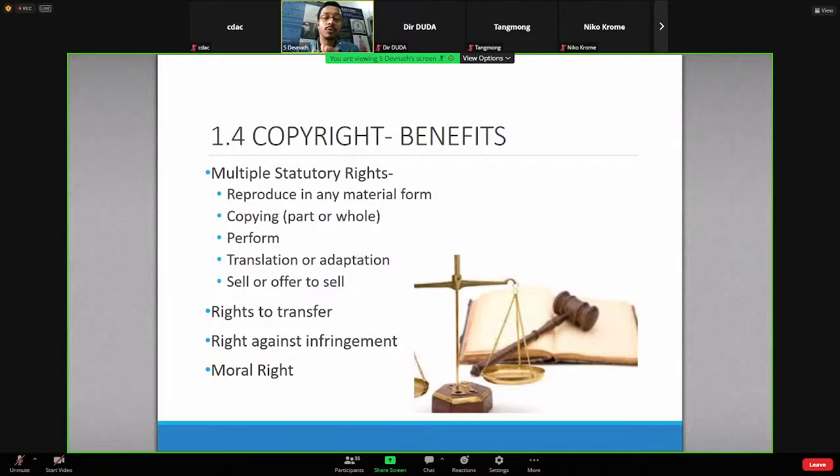Now, copying a part or a whole is also considered under copyright. And if you want to translate the book, and interestingly, the statutory rights also involve the right to sell, no problem. Also offering to sell. If I put an advertisement in, say, Amazon or Flipkart that I have got this book, that right has also been protected by the Copyright Act. Then there are other rights like the right to transfer. We can transfer the different rights. And also moral rights such as integrity right and paternity right, where even if you assign all the rights to the publisher, they cannot change the contents inside. So those are some other rights.